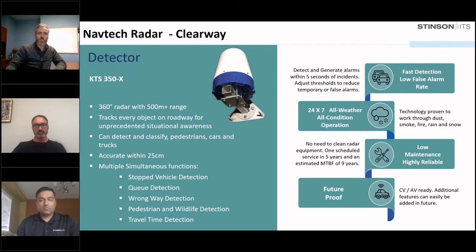And because it can track everything that it sees, it's able to do a lot more than the core functionality of stop vehicle and queue detection that you typically see. We'll get into it a little bit later, but it could do things like wrong way detection, pedestrian detection, and traffic data gathering. To review a few of the key features of the system, it has an extremely fast detection rate and low false alarm rate. Because we can see everything and track it so clearly, we're able to generate alarms within about 5 seconds of them occurring, and these thresholds can be adjusted.